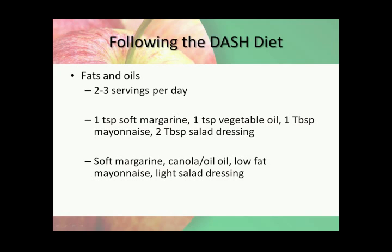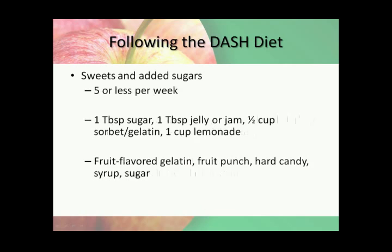So that would be like 1 teaspoon of soft margarine, 1 teaspoon of vegetable oil, 1 tablespoon of mayonnaise, or 2 tablespoons of a salad dressing. Soft margarine, canola oil, low-fat mayonnaise, and light salad dressing are your better options there.